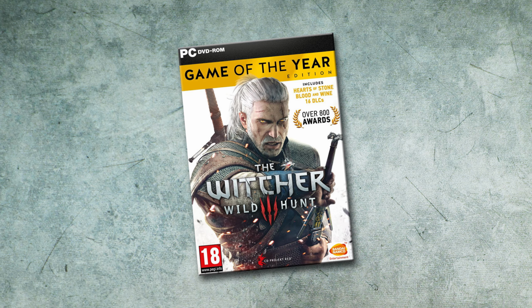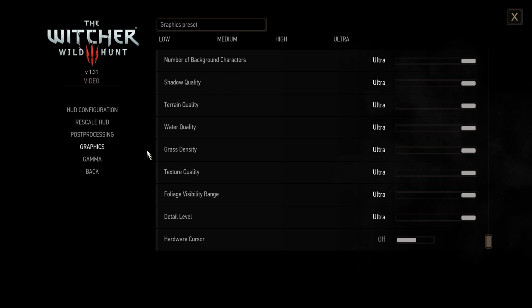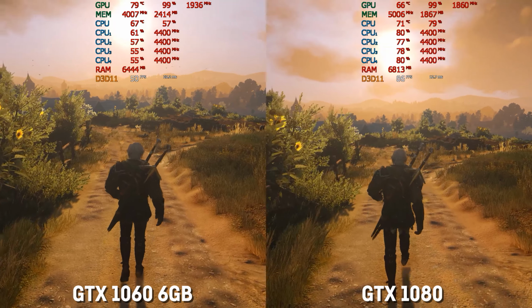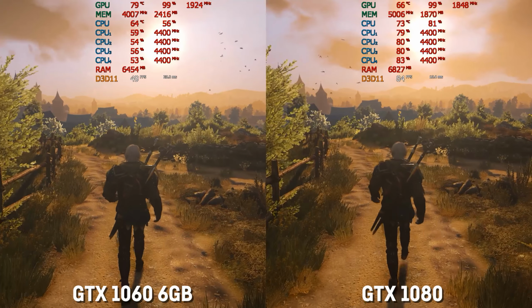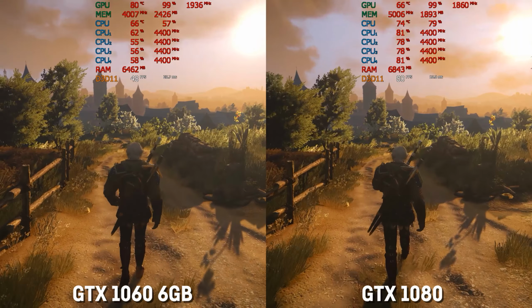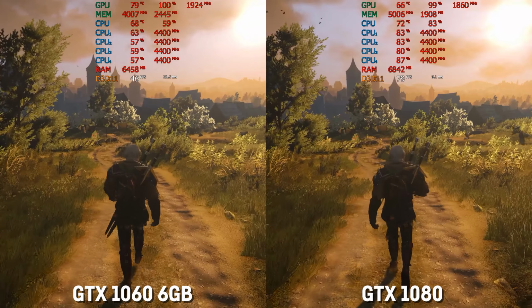And here comes The Witcher 3, which I had to test just because it's such an awesome game. Hair works off and all the settings to ultra, we once again will get a performance boost of plus minus 50%. With both cards, the i5 does a great job and isn't a bottleneck, except for when you are in the big cities like Novigrad, which is probably due to the high number of NPCs which are calculated by the CPU. In scenes where the i5 is bored out, the GTX 1080 outperforms the 1060 by up to 90%.